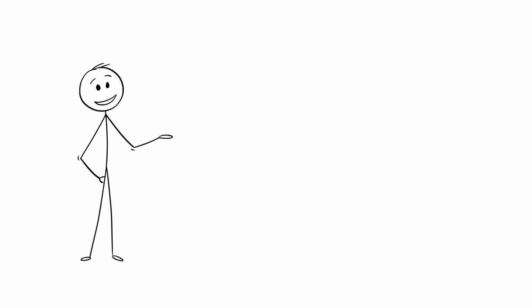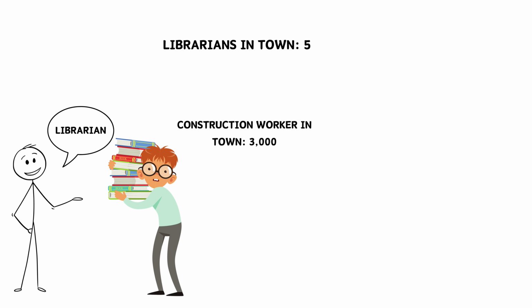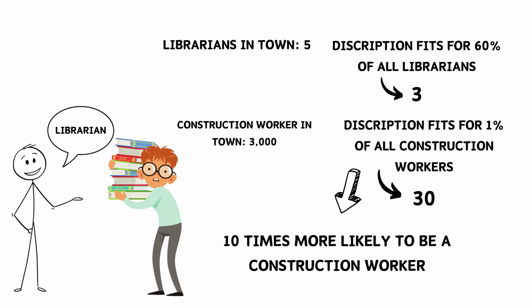Tom W.'s specialty. When asked about Tom W., who is described through a brief profile suggesting he has characteristics of a librarian, people often guess that he is one, even if statistically it's more likely he's employed in another field due to the larger number of people working in other professions. This example illustrates how stereotypes in quick profiles can lead us to jump to conclusions without considering broader statistical realities.